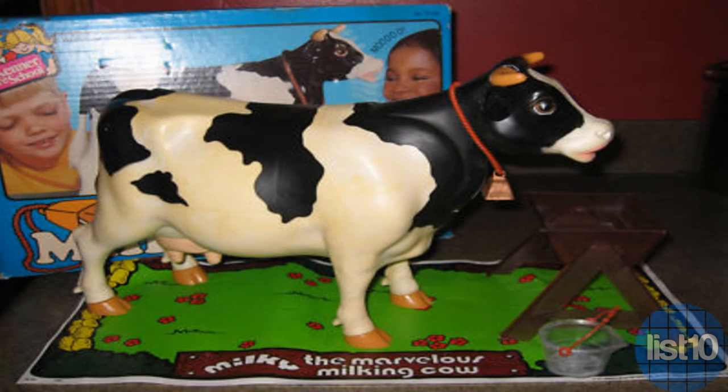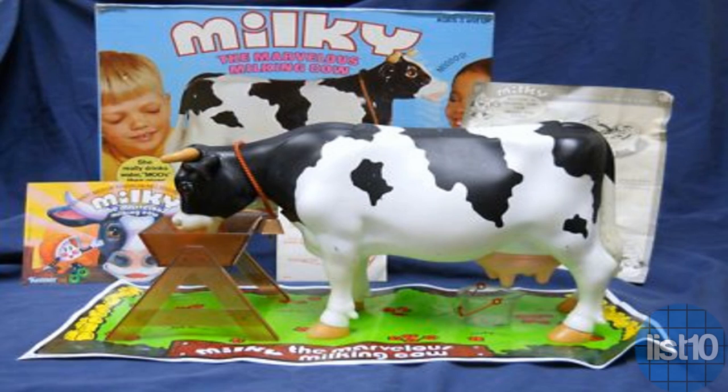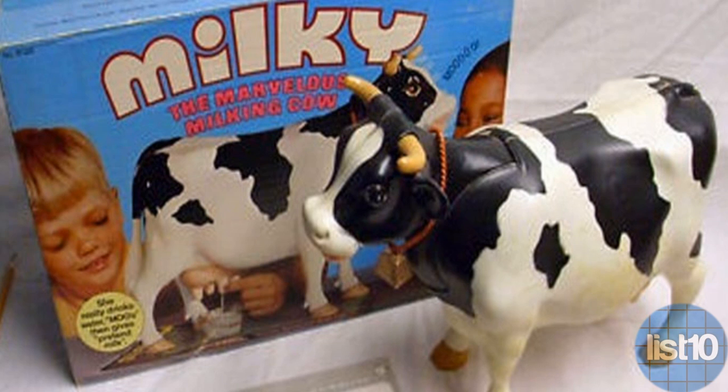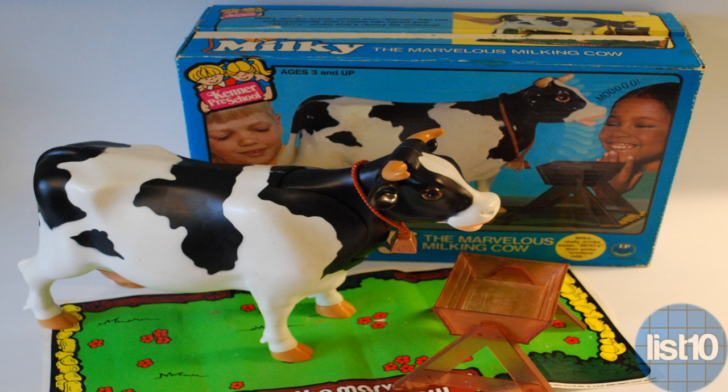Number 1. Milky the Marvelous Milking Cow. What's better than having a nice cold glass of milk from the fridge? Apparently milking it from your own toy cow. Believe it or not, this toy allowed kids to milk the udders from a fake cow for hours on end. You can only imagine just how much fun the kids had in the late 1970s.